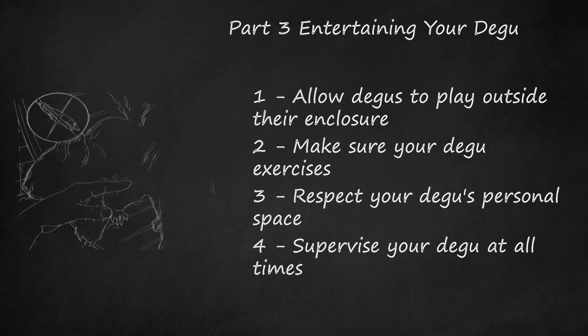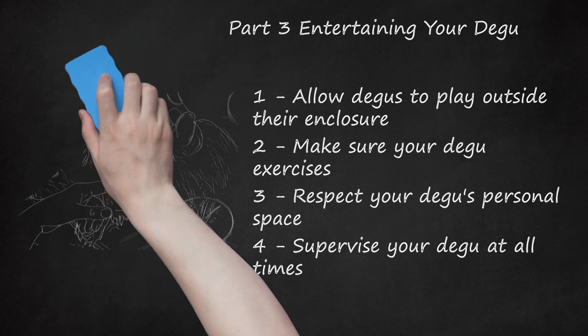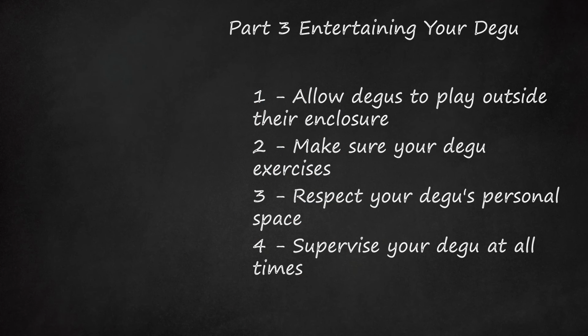4. Supervise your degu at all times. When your degu is out of the cage, do not let it out of your sight. Degus can escape easily and, due to their size, are not easy to catch. You also want to make sure your degu does not get hurt when playing outside of the cage. Keep your degu away from wooden furniture, cables, and plants.